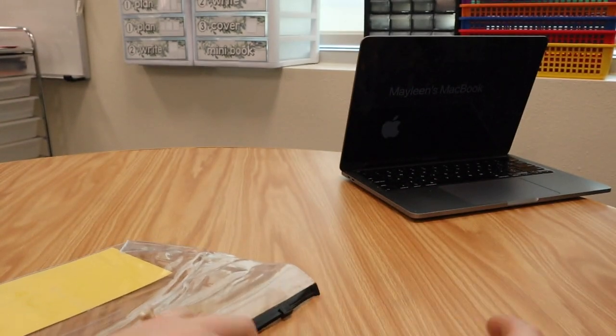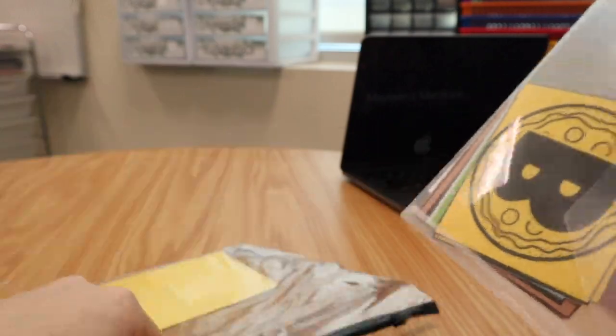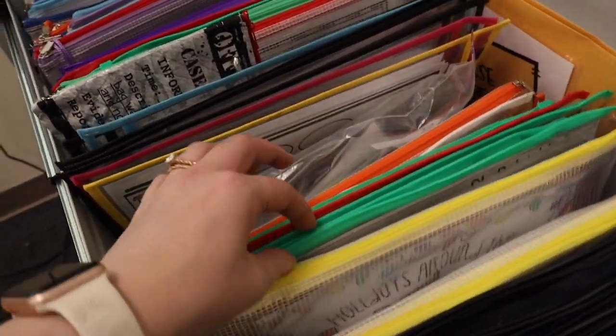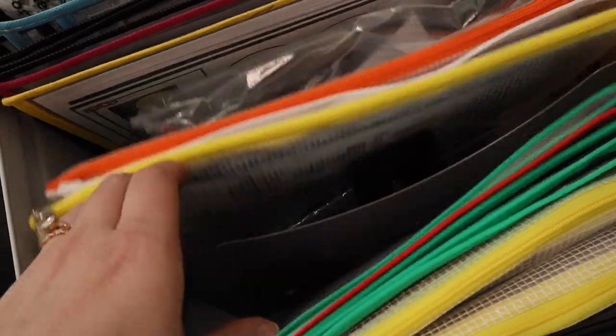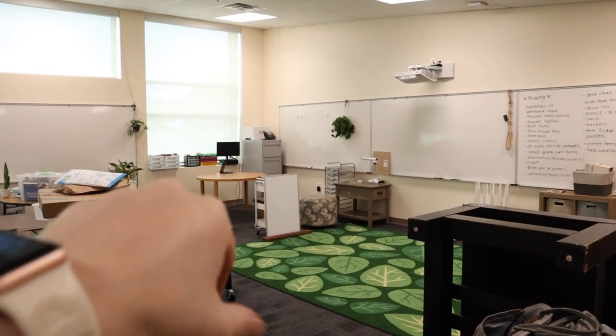So we'll read the book together, and then this will be part of a little library center. This is like monthly resources. Like this is for boot camp, back to school. Some more. This is writing. This is for writing. You can't really tell, but that's what it is. So again, that's my little writing center that I want to do over there.